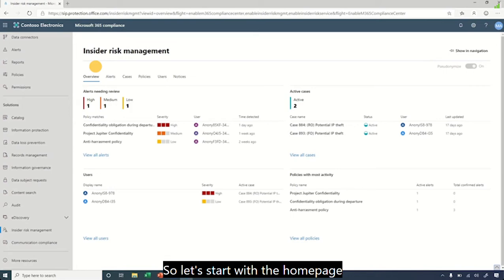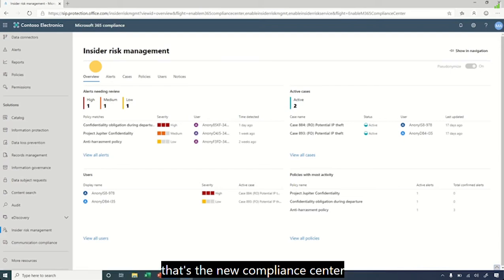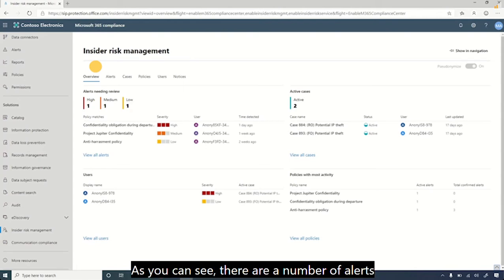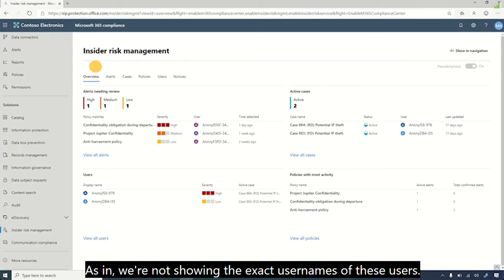So let's start with the home page of insider risk management. You can find this capability in compliance.microsoft.com. That's the new compliance center where we've centralized most of the compliance capabilities in the Microsoft 365 platform. As you can see, there are a number of alerts that we surface on the home page of the insider risk management capability. We show you the active cases. We show you the risky users, and as you would notice, the risky users are pseudonymized, as in we're not showing the exact usernames of these users.